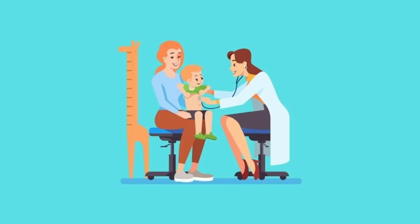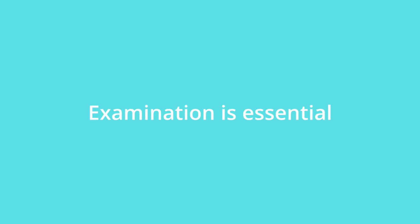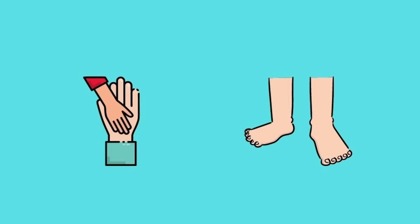Stay at the child's level. Avoid towering over the child. Be confident but gentle. Explain in simple language what you want to do and what you want the child to do. As examination is essential and not optional, it is best not to ask permission of the child, as the latter may well refuse. It is preferable to start with the least distressing and leave the most distressing part of the examination until last. Start peripherally and move centrally. For example, you could start with the hands and feet.